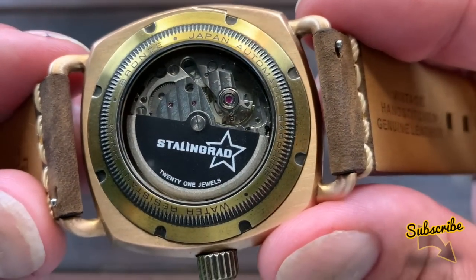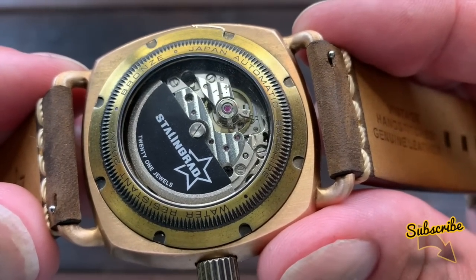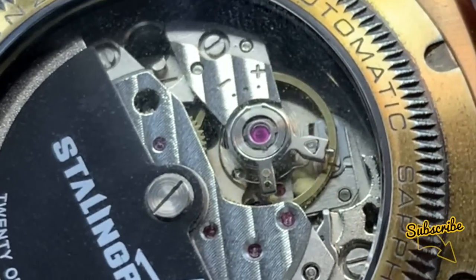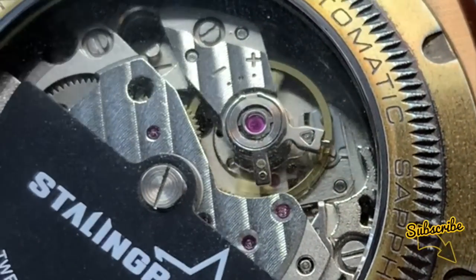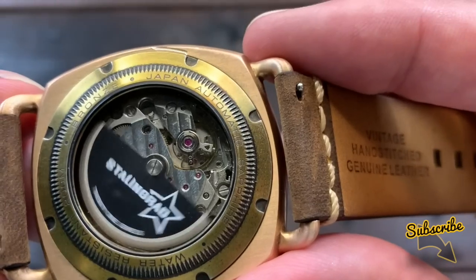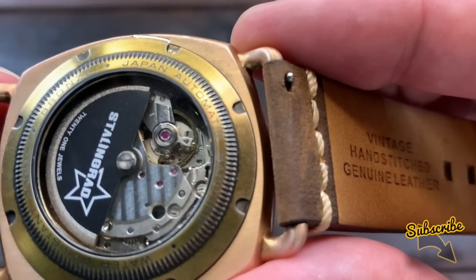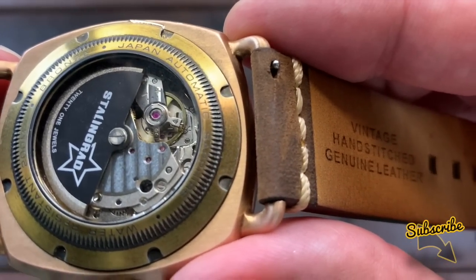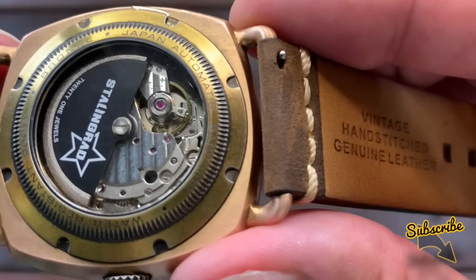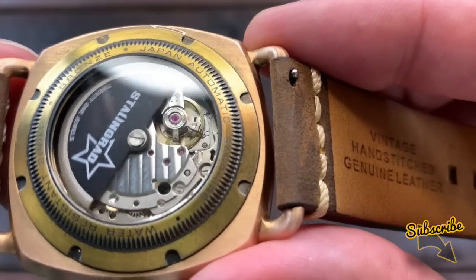Through the case back, we can see the movement inside. Now this is an automatic movement. It is a Japanese Miyota Series 8. It's got 21 jewels, which are those little pink crystals that you can see there. It's got 21,600 vibrations per hour, or BPH, beats per hour. It comes in with a 40-hour power reserve, and it's got a variance of about -20 to +40 seconds a day.